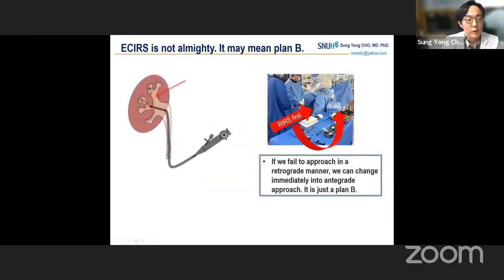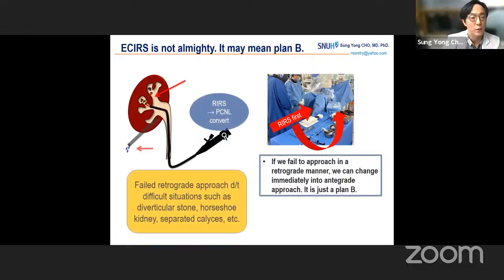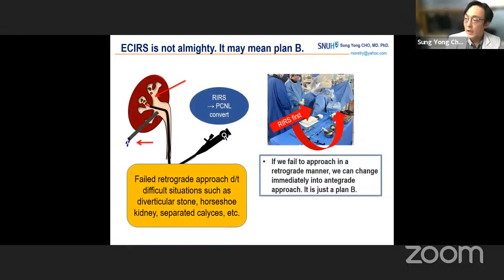And then we can choose the retrograde approach first, I mean vice versa, and it can fail in these situations such as diverticular stone, lower pole calyx of the horseshoe kidney, separated calyxes, etc.